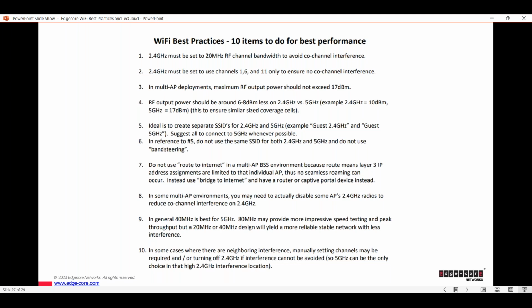And number 10 is setting channels manually. So don't be afraid to go in there, manually override auto channel settings, and if needed, disable 2.4 or, say, 5 gigahertz, and use a specific channel. One cool channel a lot of people overlook is 20 megahertz channel 165 on 5 gigahertz. In a pinch, when you've got some interference, a lot of times that channel 165 is not being used.